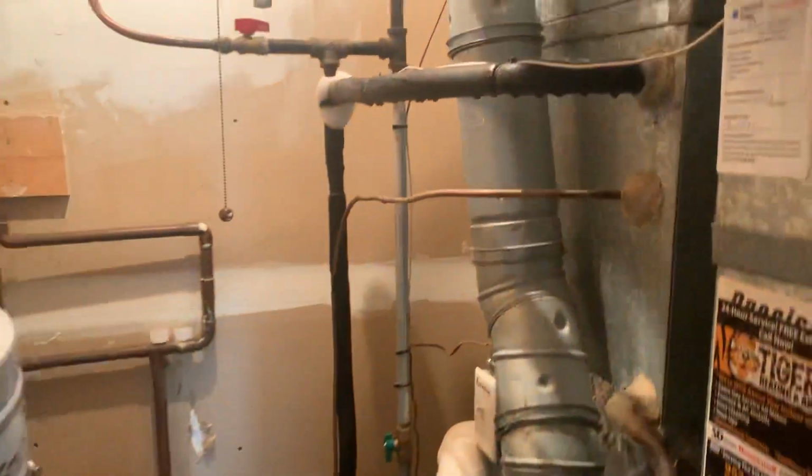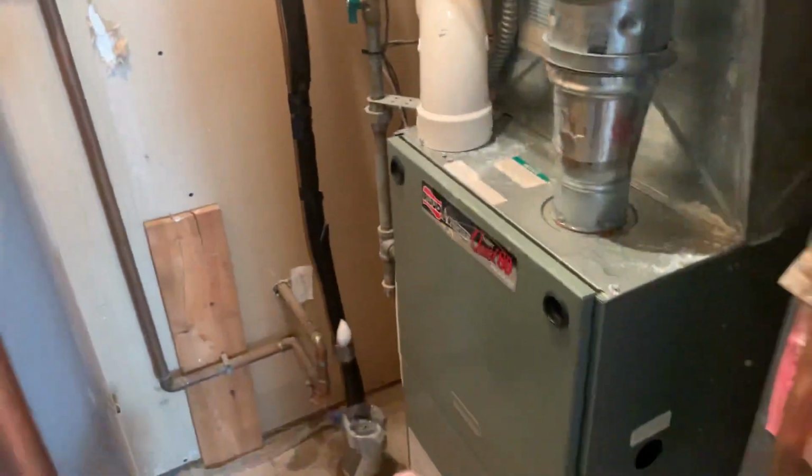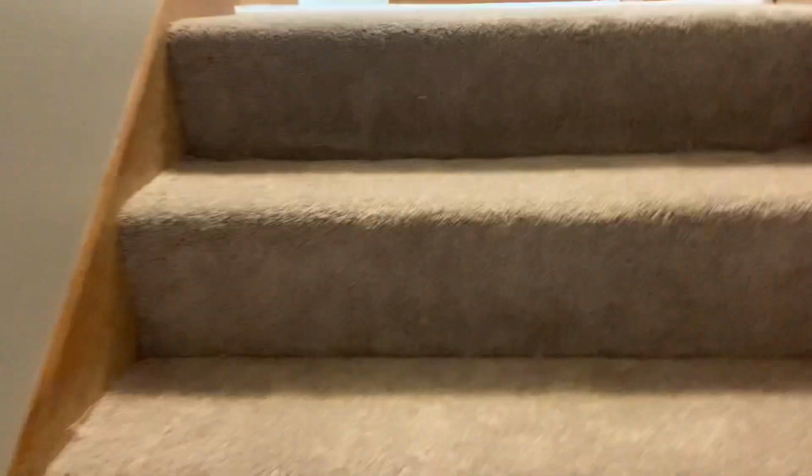We'll be getting the AC addressed as we have ice buildup on the interior. It's an older AC unit. We have buildup on the exterior, ice buildup. Again, new carpeting. I'm not exactly sure where, but there are no stains in this carpeting.